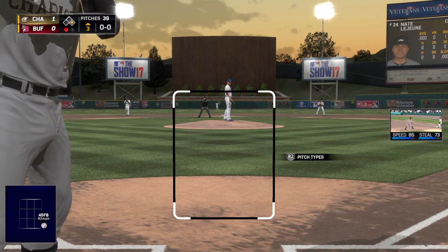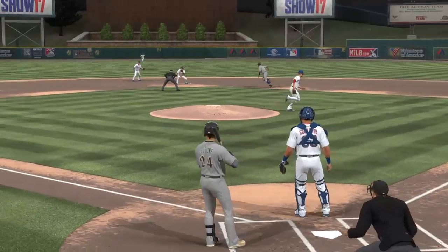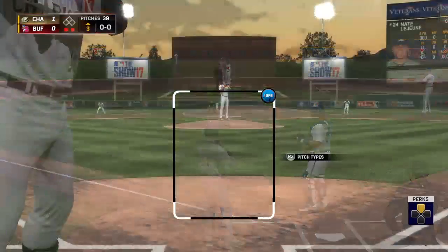Digging in for his second at bat, number 24. 0 for 1 here in the early going. Oh, and he breaks, and they've got him picked off. They slap the tag on him, and he is out at second base.